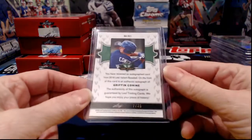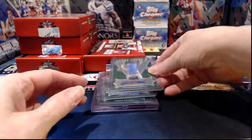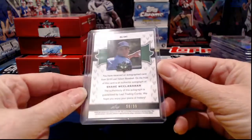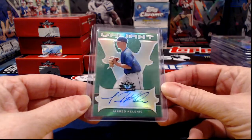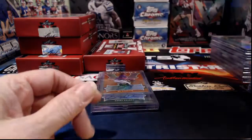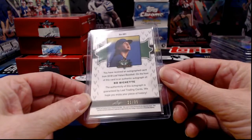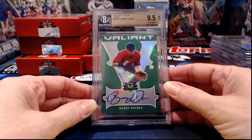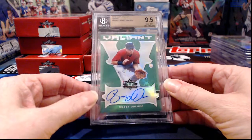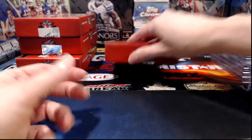There's Griffin, that's the Blue Jays to 25. Shane McClanahan, Tampa Bay Rays to 99. Jared Kelenic for the Mariners to 99. There's Bo Bichette, nice one for the Toronto Blue Jays. Let's try that again, to 35. Bobby Dalbec, Red Sox with a graded one. It is 9.5 card grade, 10 autograph grade, numbered to 99.